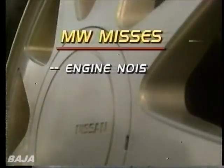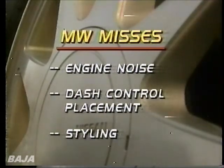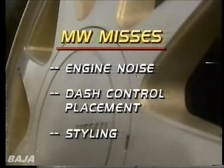As for misses, the Stanza's engine is a bit on the noisy side. We also dislike the placement of some dash controls. Then there's the matter of styling. A subjective matter to be sure, but the Stanza's boxy shape keeps it, at least in our minds, out of the rank in which it's supposed to compete.